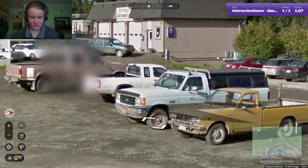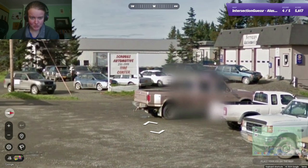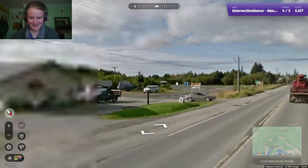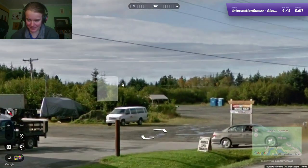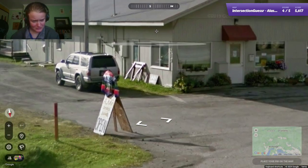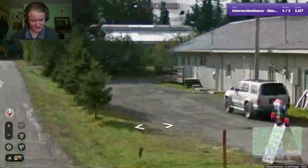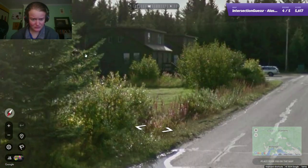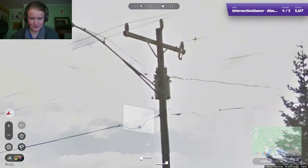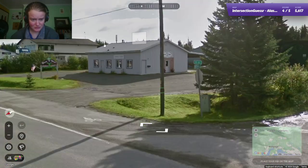Oh, there's one of the old plates. You can see the blue on the top and the yellow on the bottom. Scruggs. Okay. Tobacco. Cool. That just says Alaska, which is not particularly useful to me. East Street Ocean Road. Okay, that is quite useful because that means we're coastal.